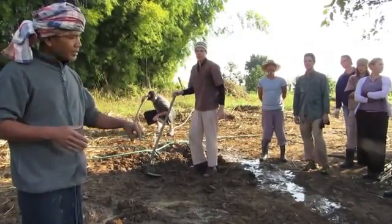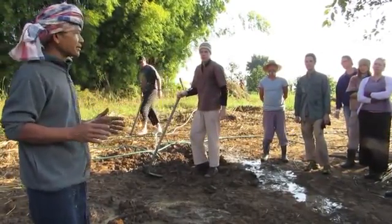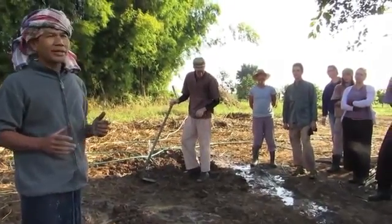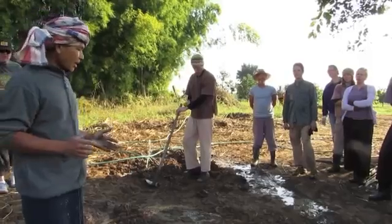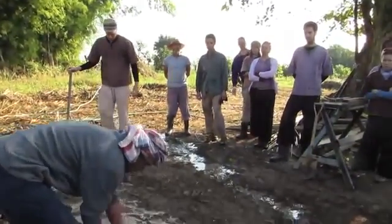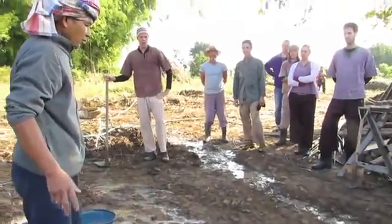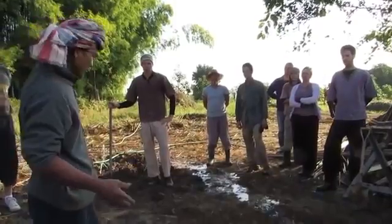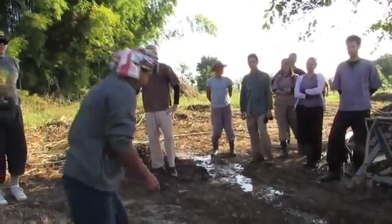Because if you build under the ground, you cannot prevent termites. Termites are the main problem in Thailand and in many countries. So for the way that we make the foundation, we don't want to spend a lot of money and we are lazy to work too much. So we use brick as a form.